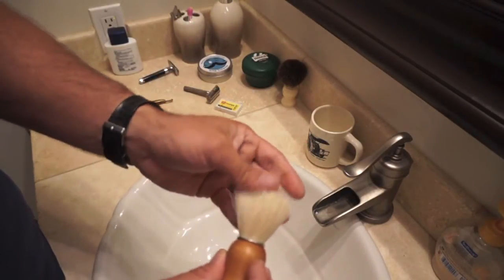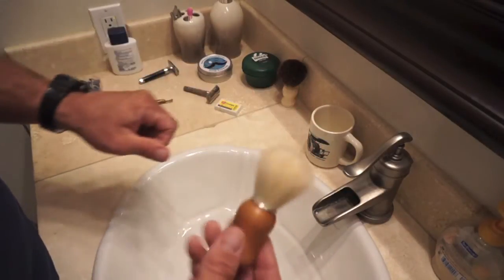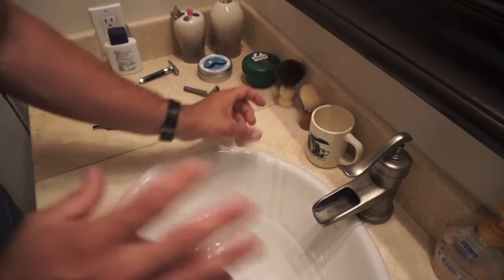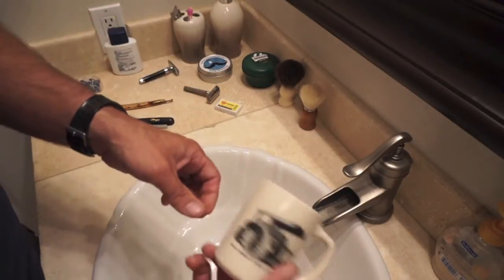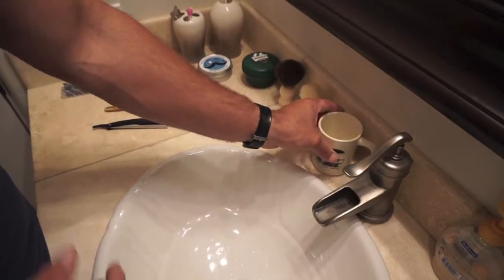And it's a little stiffer, but sometimes it feels like it gets under the whiskers and softens them up a little bit more with the cream. The badger probably develops the lather just a tad better. You can use an old coffee cup just to soak a brush or to develop a lather in the mug.